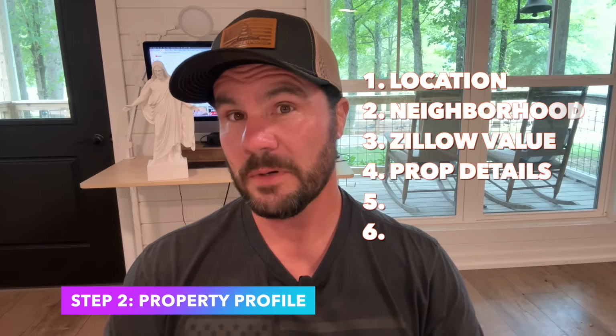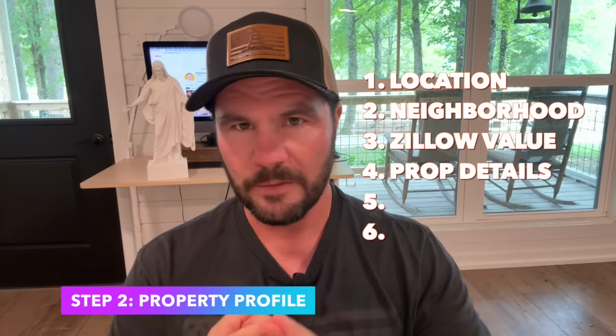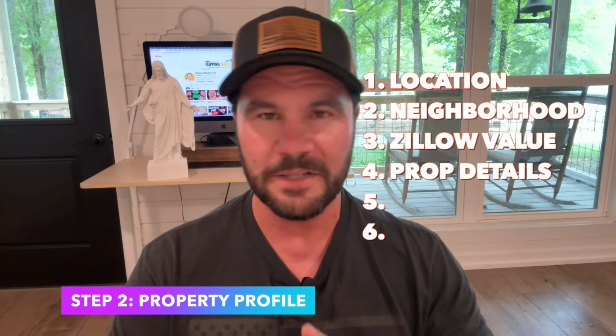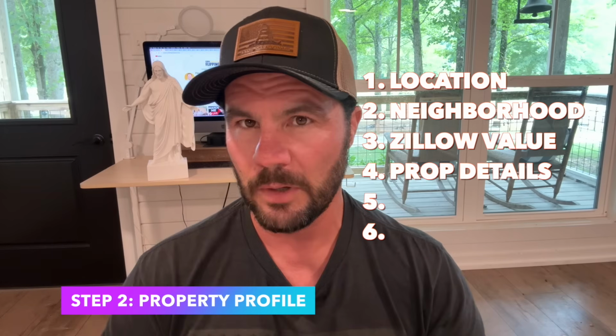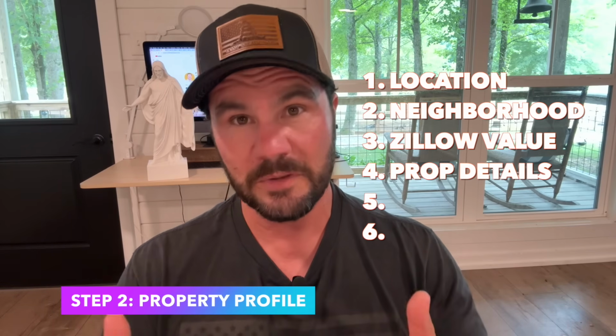The fourth thing to find out is the property details: style of the home, year built, square footage, beds and baths, size of the lot, etc. This is usually readily available online, but sometimes I'll confirm with the seller.